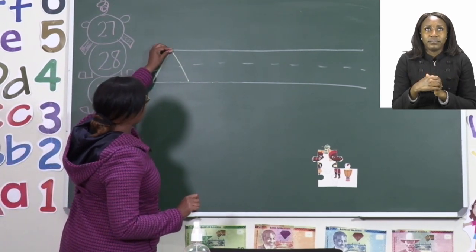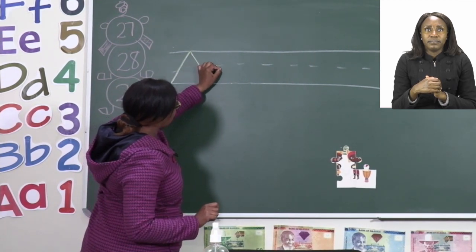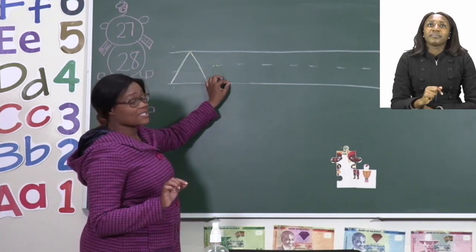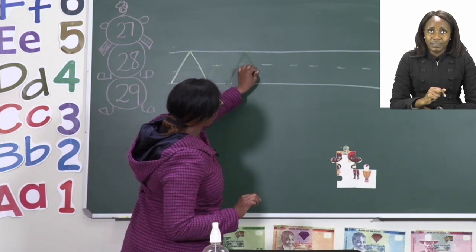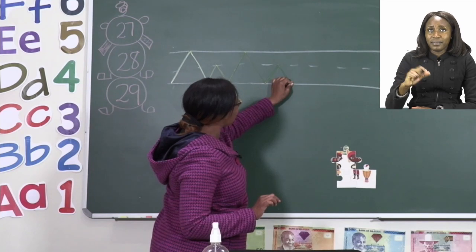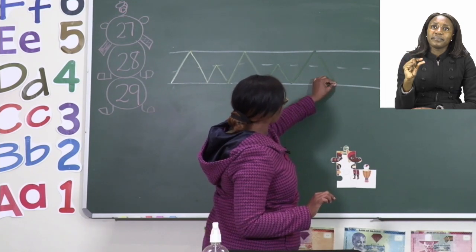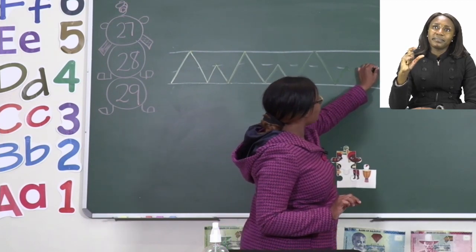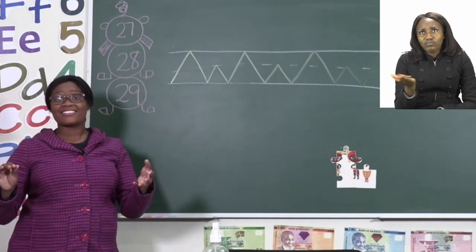We have zig, zag, zig, zag. Can you see that I've made a smaller one? Starting from the dotted line going down to the bottom. Now making a big one. Zig, zag. A small one. Zig, zag. Good. Big one. Zig, zag. Small one. Zig, zag. The last one. Zig. Now, as you can see, all my zigs and zags are the same size.